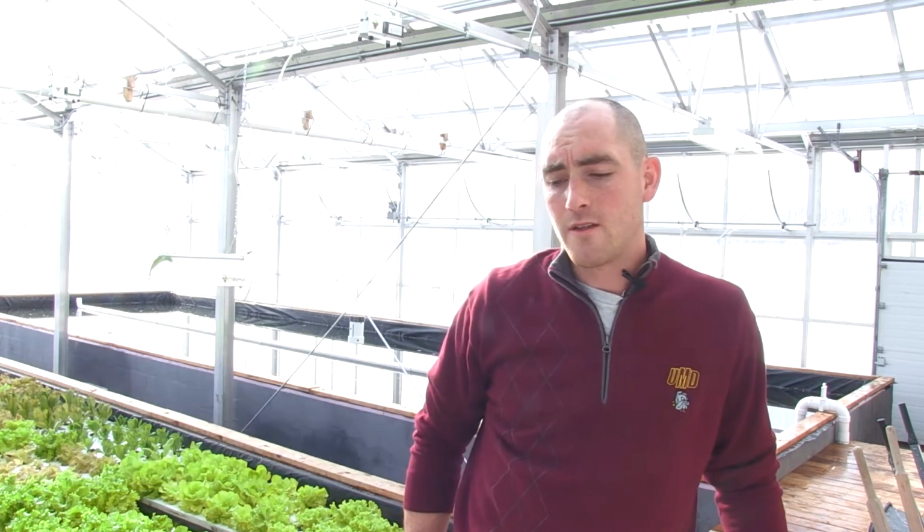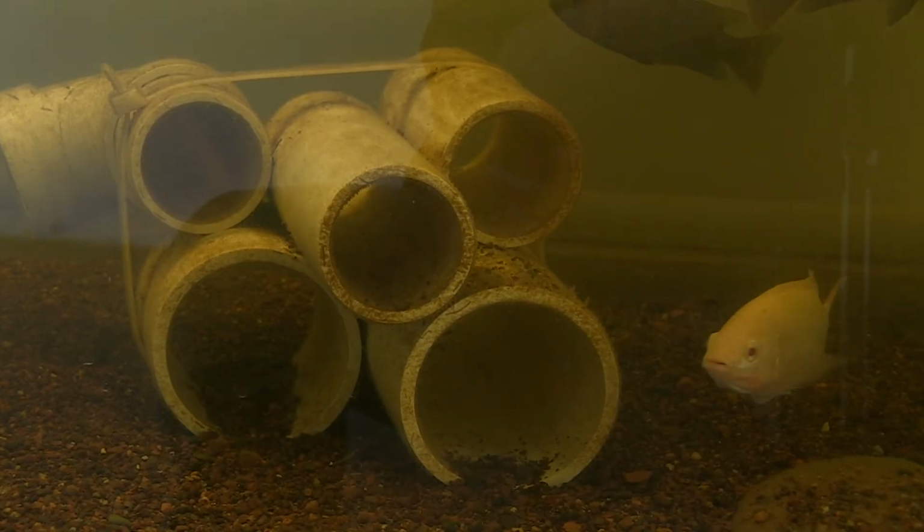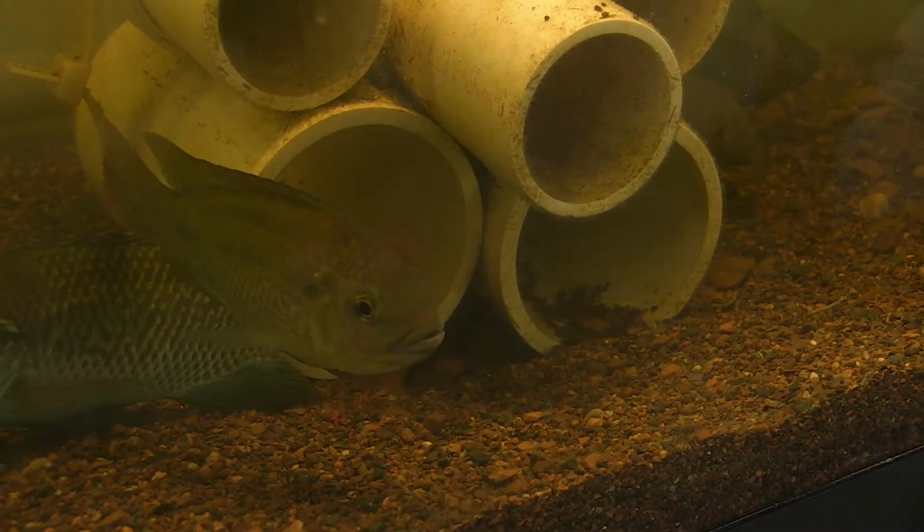At full production, Victus Farms will produce about 1,000 pounds of tilapia each month. The fish will be replenished by fish that we grow in our own hatchery. And from egg to harvest, it'll take about 9 months to grow full-size fish. In comparison, it takes a walleye or a perch about 3 years to do the same thing.